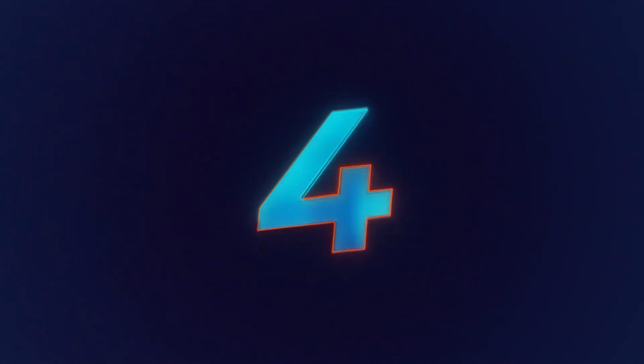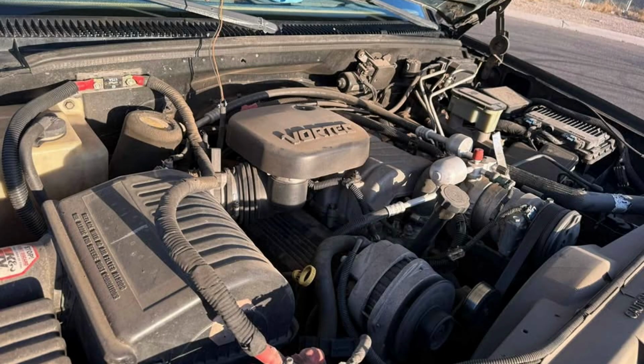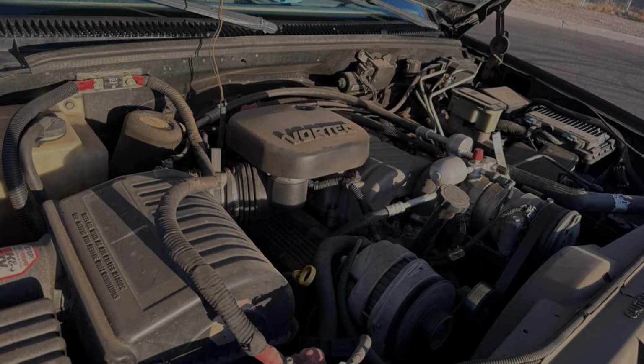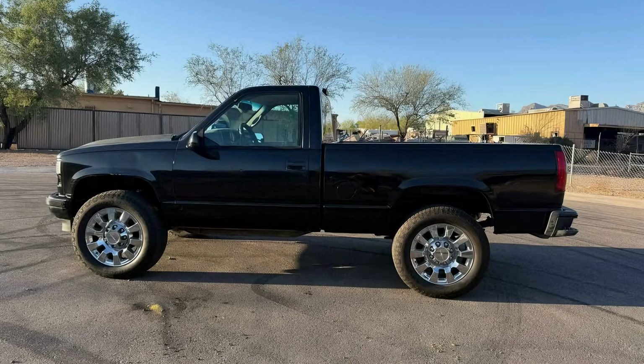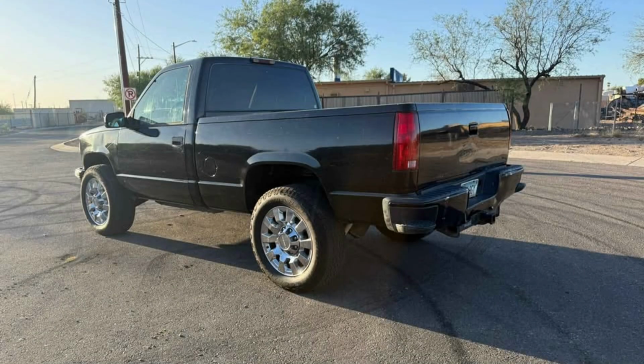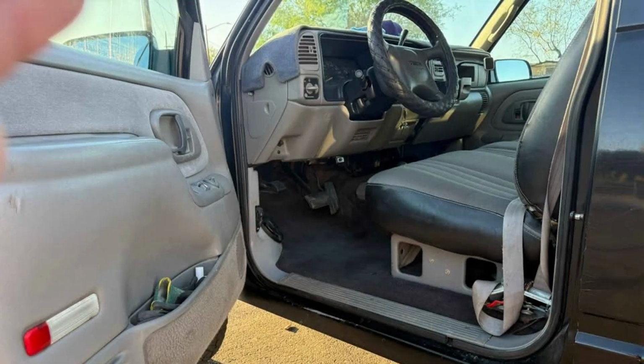Number 4. 1995 GMC Sierra 2500, price $10,000. Under the hood, it's powered by the legendary Vortec 454 7.4L V8 gasoline engine, known for its impressive torque and durability. The engine is mated to a 4L80 automatic transmission, a heavy-duty gearbox designed to handle the demands of towing and hauling. This truck also features a 4x4 drivetrain, making it fully capable in off-road situations and tough weather conditions.